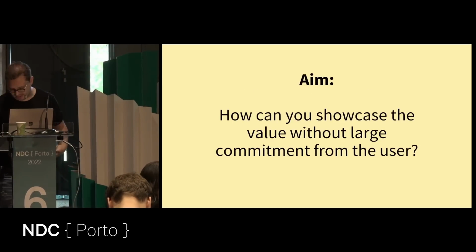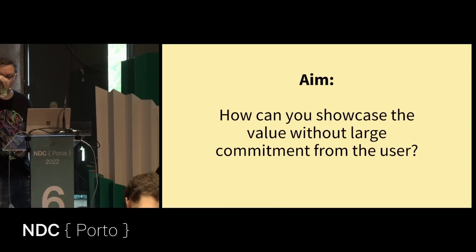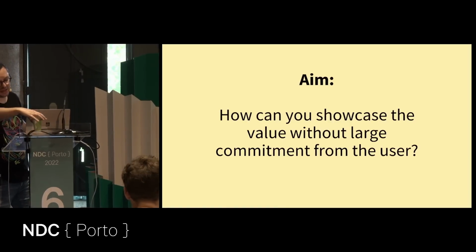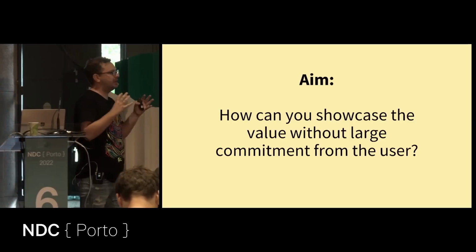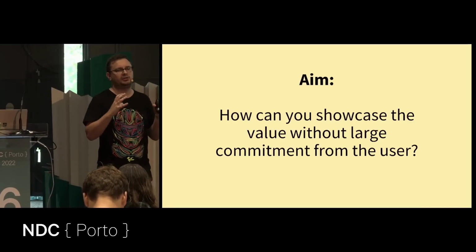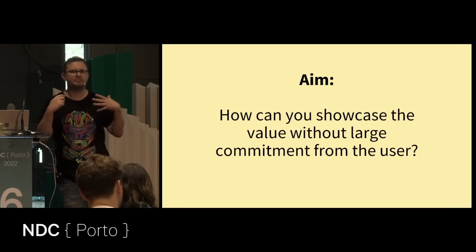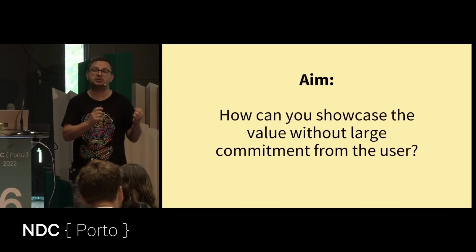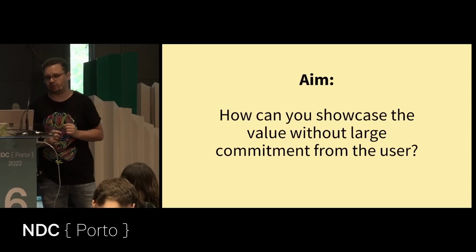So we need to think about how we can, not spill water on my laptop, how we can take a user's ambition and motivation and showcase that in a way that doesn't require a huge amount of effort up front. So that people can see the value, see the purpose, get motivated, and then want to continue on that journey when it gets a little bit more difficult.